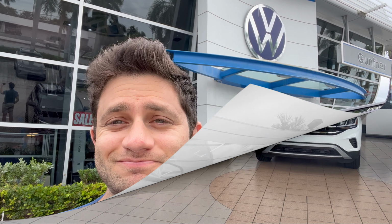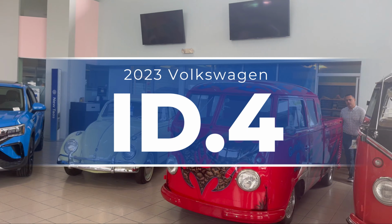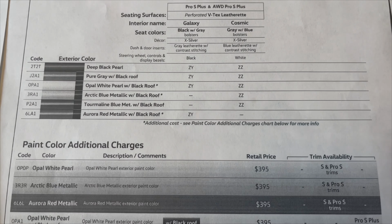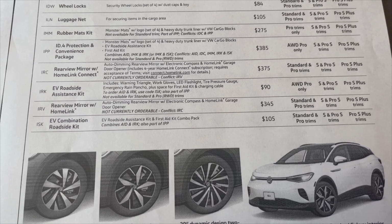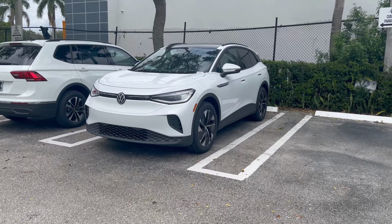All right, we're here at Gunther VW Volkswagen to check out the ID.4. So the 2023 Volkswagen ID.4 comes in 3 trim levels. There's a new base model in addition to the Pro and Pro S like they have in 2022, and that's between 35 and 47,000. Plus they have a bunch of these delivery a la carte options, which the representative was able to show us. This is the vehicle that they had for us to demo.